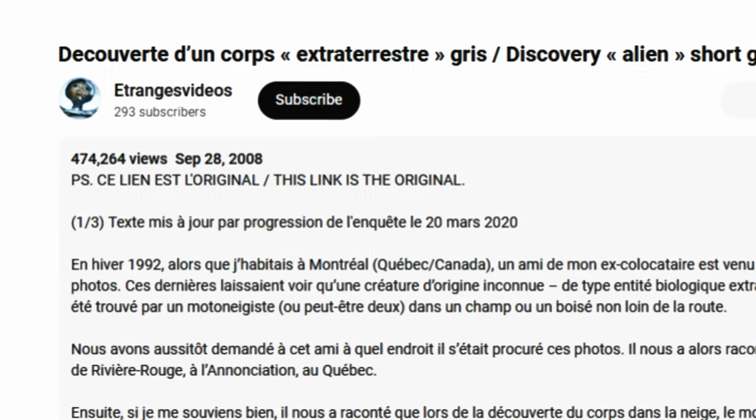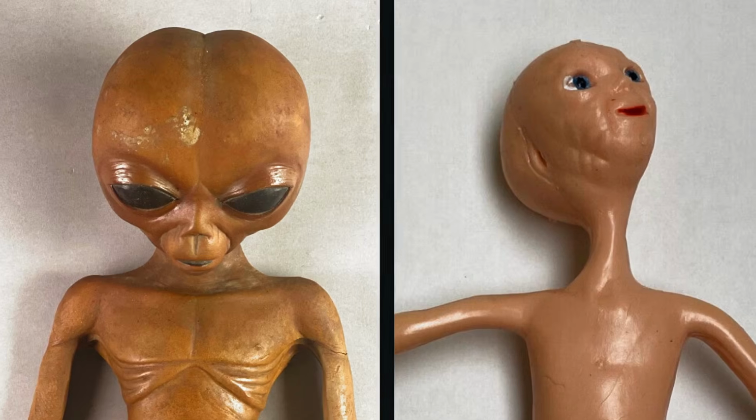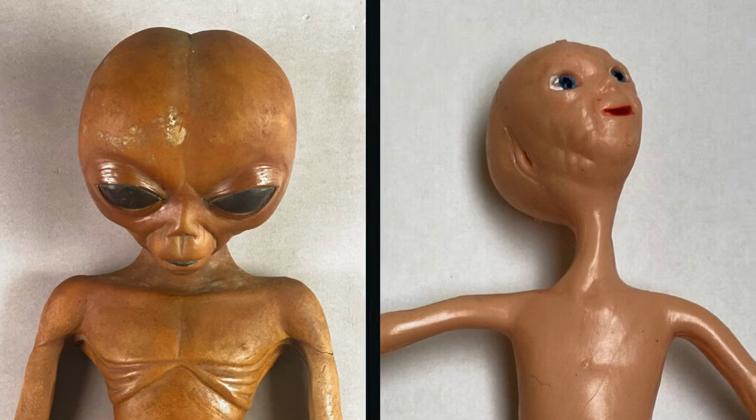And with all this said, there isn't actually anything in these photos that can prove that it was from '92 anyway. What may be snowmobiles or cars in the backgrounds are much too blurry to make out a make or model. This means that it really could have been made in 2008, so it is possible that everyone was looking for a look-alike alien doll from the wrong time period.